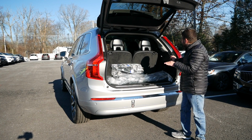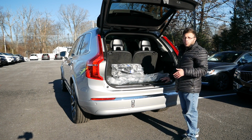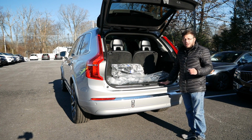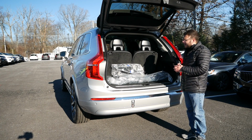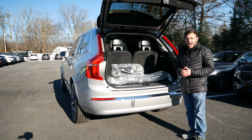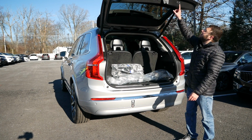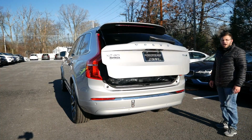Also, while not being installed on this model today, we do have the indentations for the rear cargo cover, which will keep all your valuable items out of sight. So if you are like me and you have camera gear or anything else of value, you can leave them back here and have that peace of mind knowing that no one will be able to peek in and steal what you have. And then once you're done, just press the button and the liftgate will close automatically.